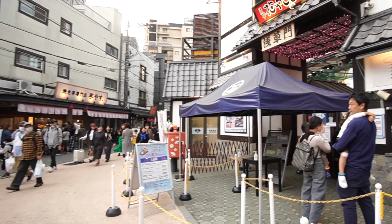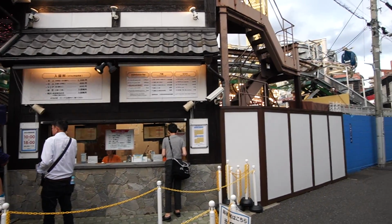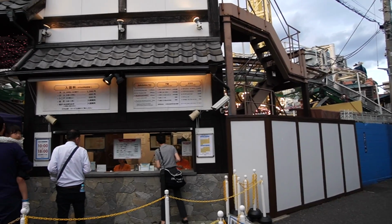Also, actually, if you're physically disabled, you also get it free to get in, which is pretty good, I think. But of course, we're only here for one ride, and that is that coaster there. So we'll see how much it costs. We are going in for this trip, so wish us luck.